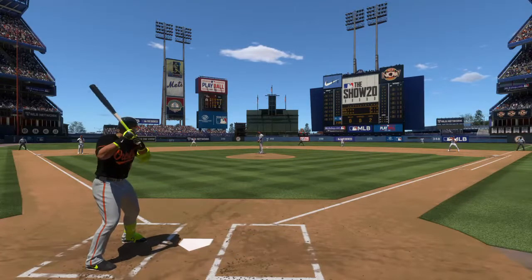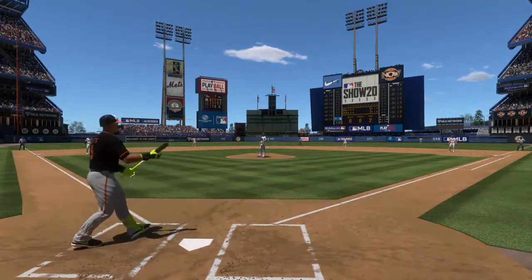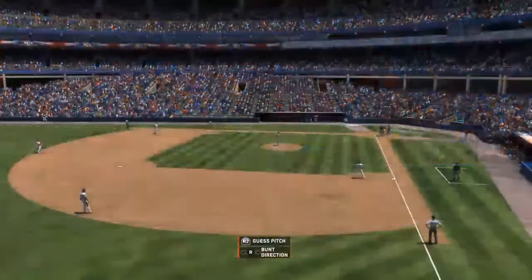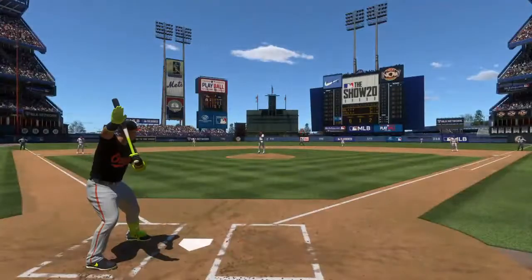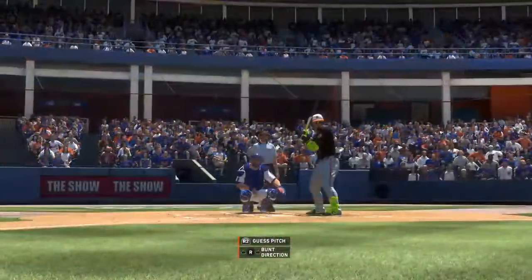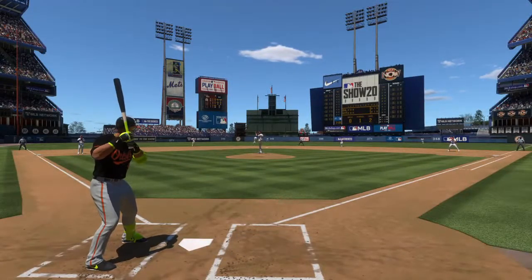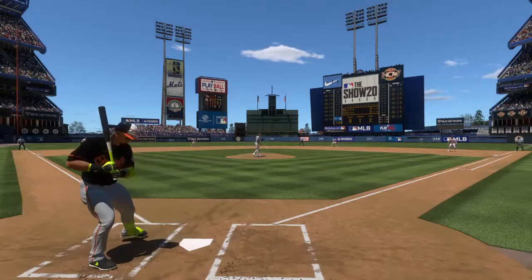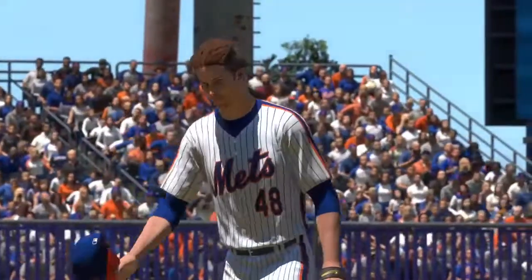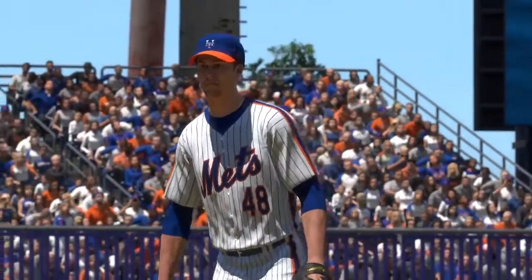Here comes the first pitch. And he'll step out and ask for time. Maybe trying to get this pitcher out of the rhythm he's in right now. Pitching has the upper hand early as we're scoreless in inning number 4. Breaking ball drops right in the chute for a strike. Man, this guy's in a good groove right now. 7 straight retired. He's locked in.